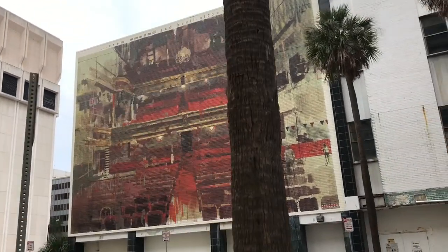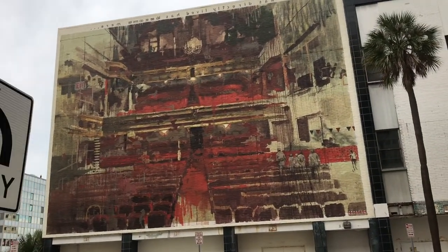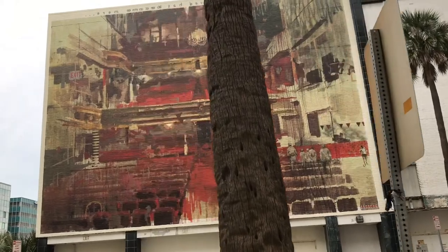The next mural is on 404th North Julia Street by an artist named Borondo, also from Madrid, Spain.